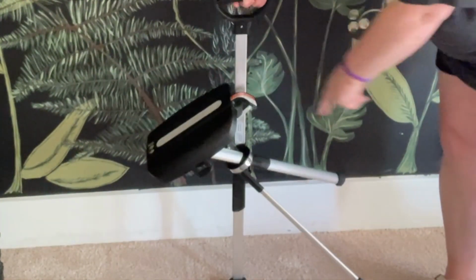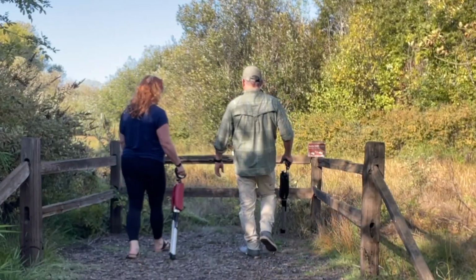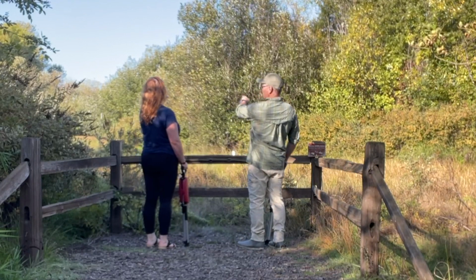The seat is made with 3 panels and it's nice and wide, so it's very comfortable for sitting. This seat can even hold up to 300 pounds.